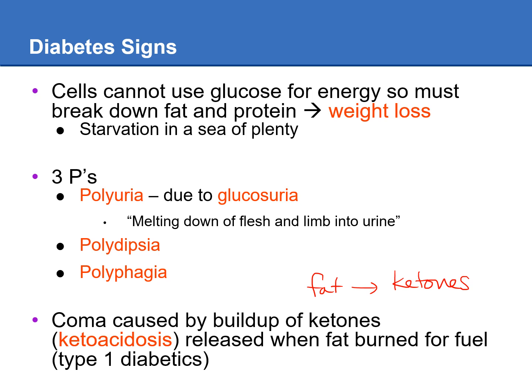So we only see the diabetic ketoacidosis in the type 1 diabetics that are not well regulated. So maybe they're not taking their insulin as they should, or maybe the dose isn't very well regulated, or maybe they are newly diagnosed, or maybe they haven't been diagnosed yet. So that's when we would see the ketoacidosis.